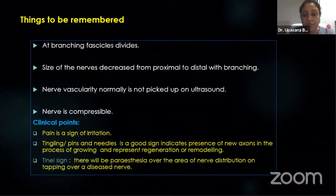Whenever there is irritation or trauma, there is increase in the endoneural fluid, as we have described in the cross-sectional anatomy of the axon, and it causes pain. And tingling or pin or needle sensation is a very good sign because it indicates the presence of a new axon in the process of growing. That means the nerve is fighting to regenerate or to remodel itself.